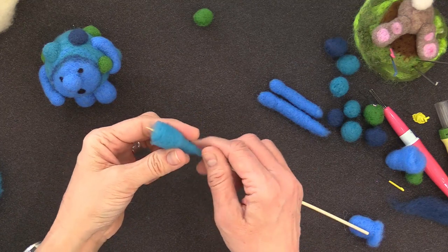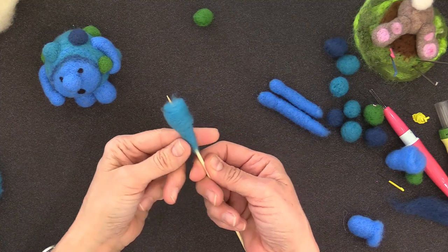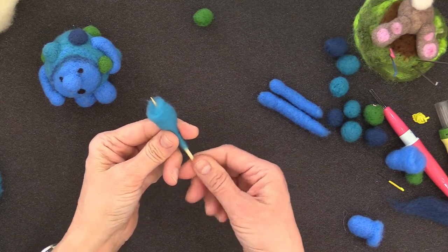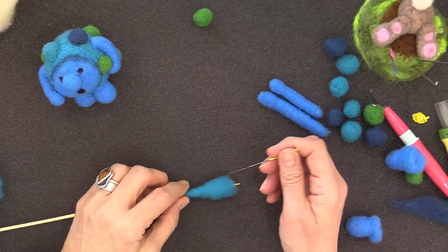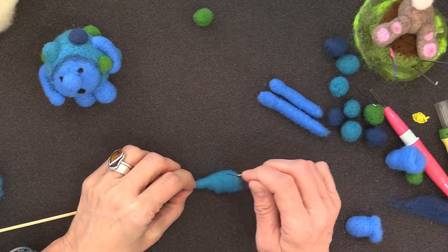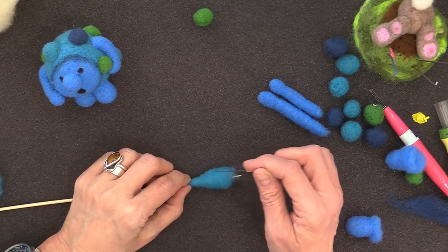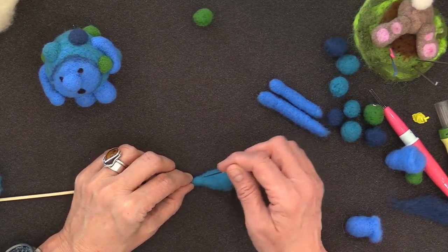Okay, so now I have a little bit of a cotton candy thing happening here. And see how the end is pointy and the top's a little more loose? Use your fingers and form that. Now, what we're going to do is needle felt just a little bit while it's on the skewer and get all those layers attached. Shallow layers go in this way from the big loose end down.